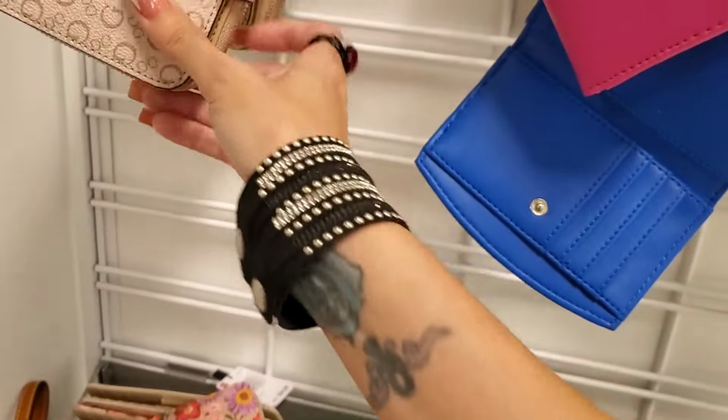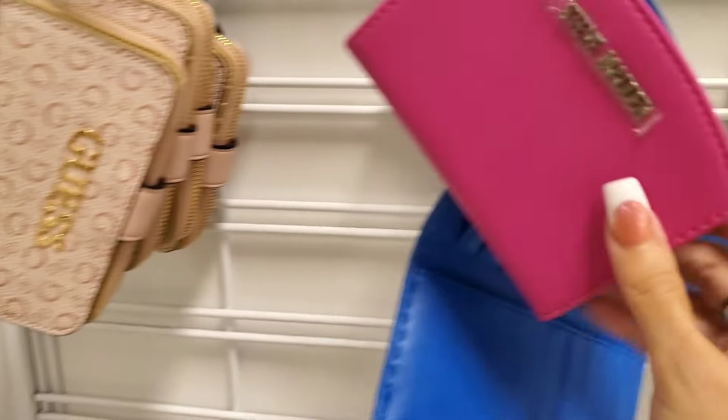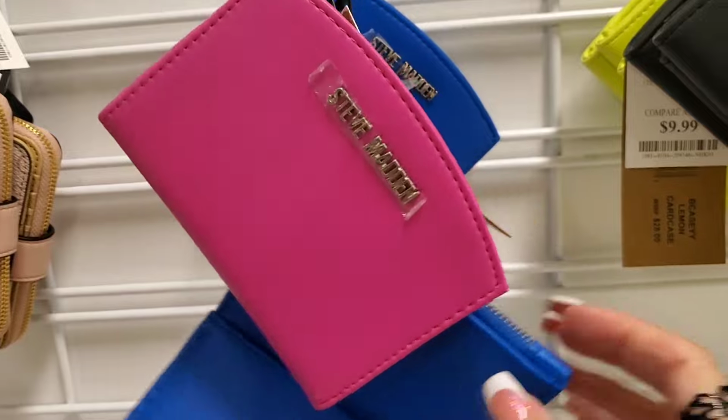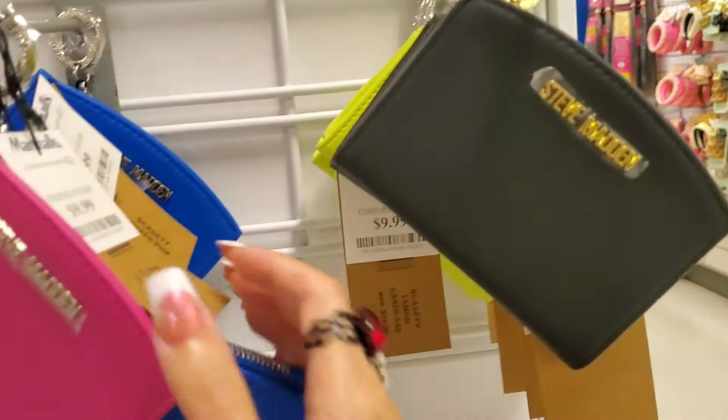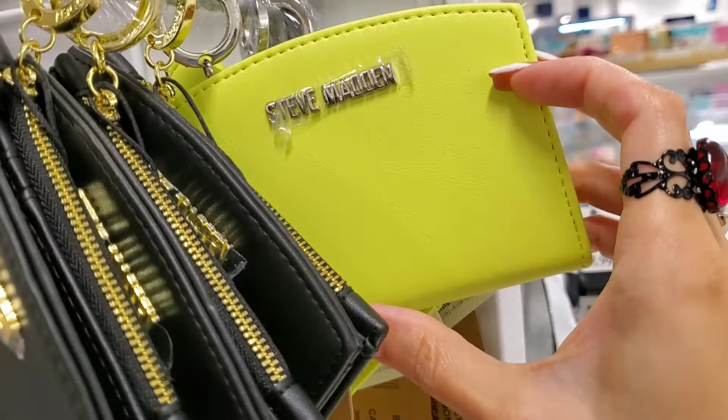Some wallets. These are the small ones. This one's from Guess. Steve Madden. These are really tiny though. And they have them in different colors. Blue, pink, and even green. It's like a green yellow.